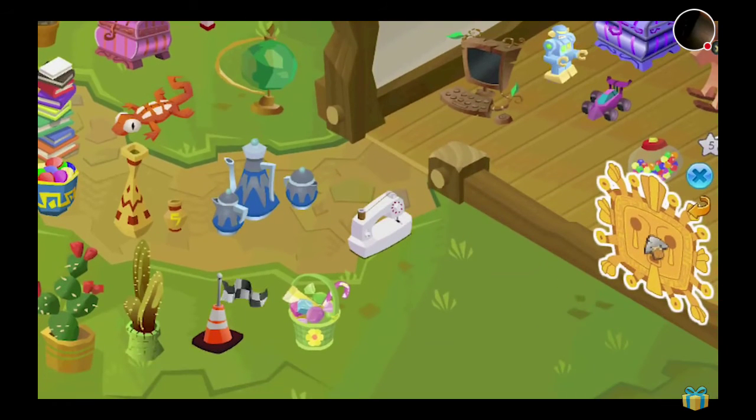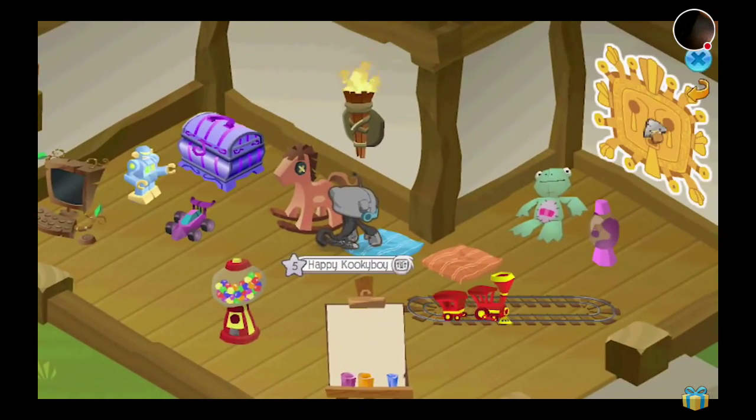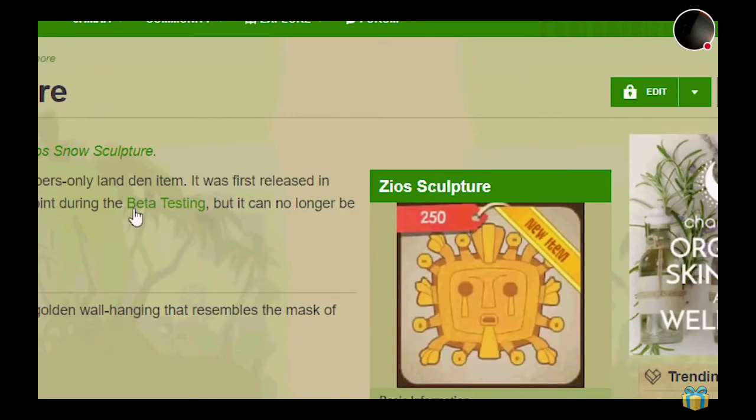Zios sculpture. What do you think? This one actually is a really real den beta. First released during the beta testing, but it can no longer be purchased. However, you can get it in the Forgotten Desert.